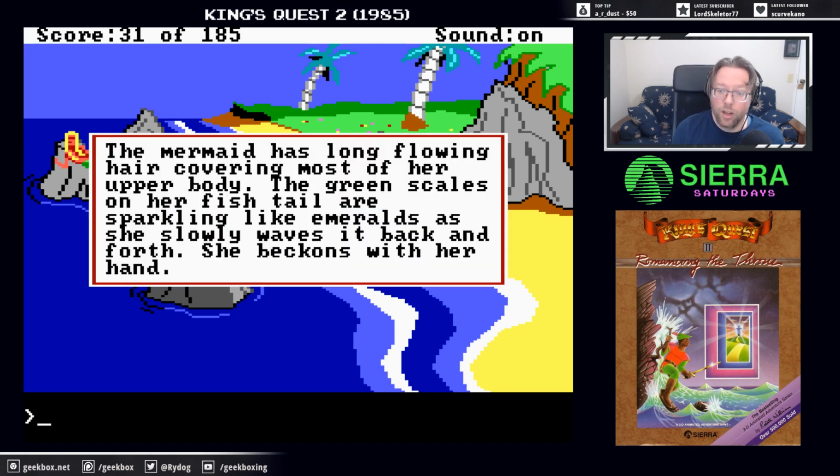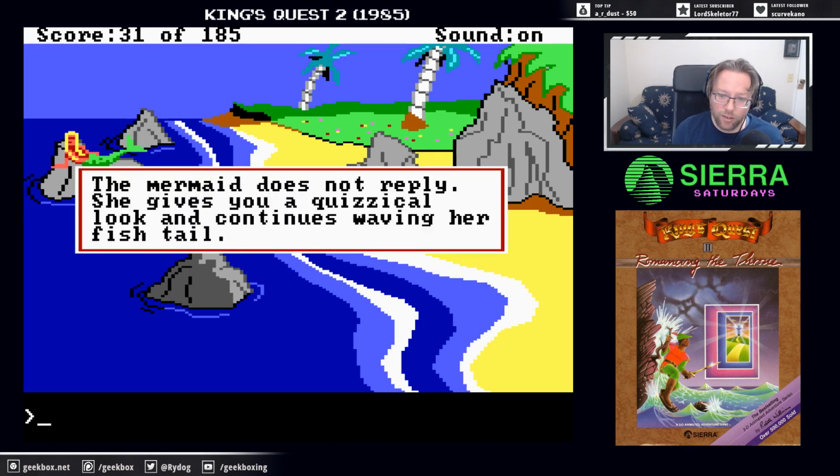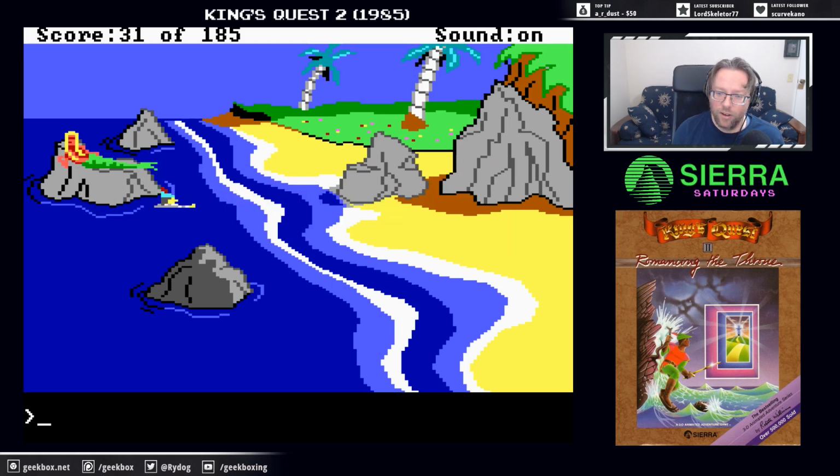Look, mermaid. "The mermaid has long flowing hair covering most of her upper body. The green scales on her fishtail are sparkling like emeralds as she slowly waves it back and forth. She beckons with her hand." So, logically, a player would be like, oh, the mermaid does not reply. "She gives you a quizzical look and continues waving her fishtail." Well, what do you do?